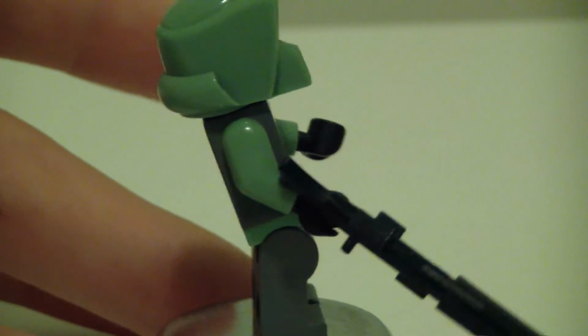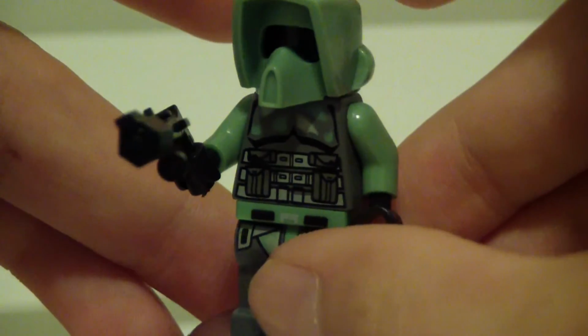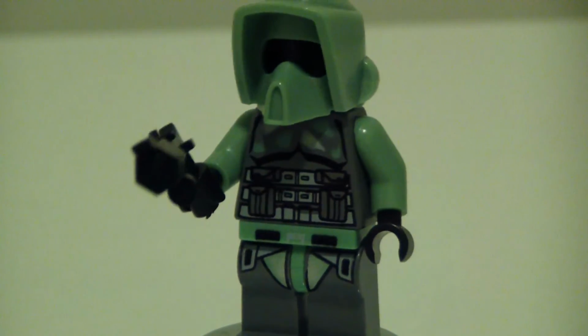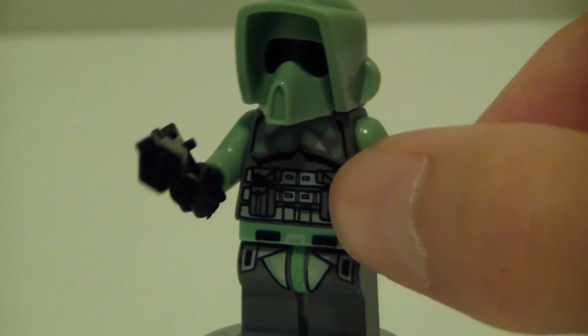Honestly, there isn't much we can argue about this guy. I'm really, really happy to have mine in a perfect condition. It has no cracks. I've played with this figure my entire life. I've had it since the Turbo Tank was released. And I'm just so happy to own this figure, honestly. So definitely one of the best Clone Troopers LEGO has ever released. And I think a lot of people could back me up on this. So yeah.